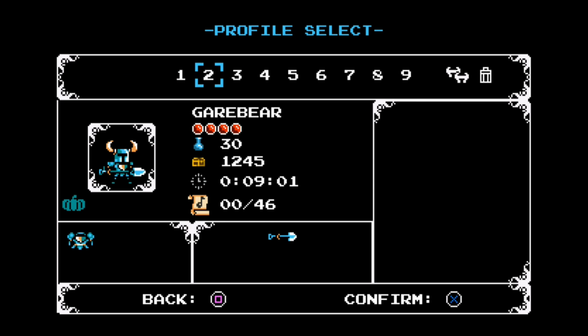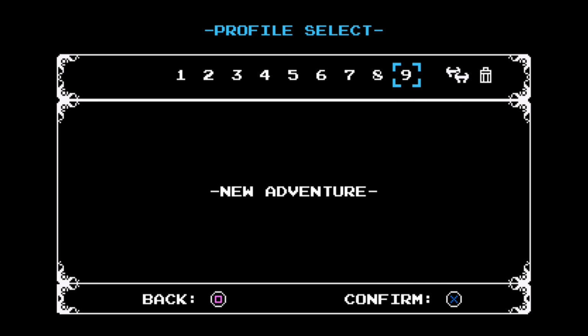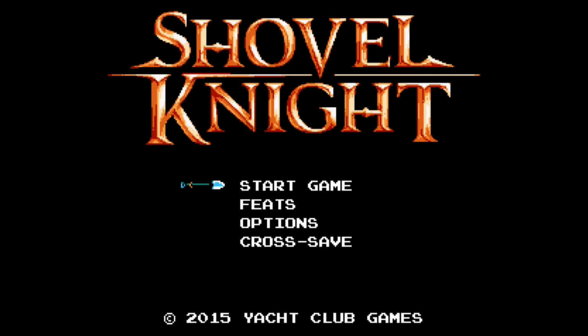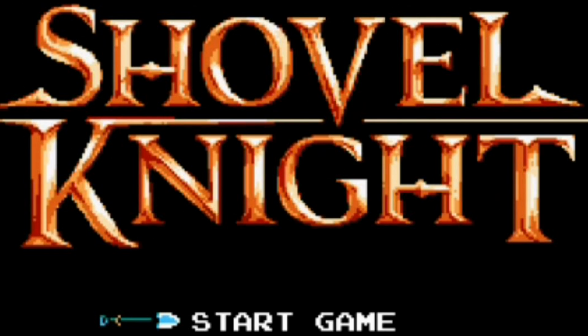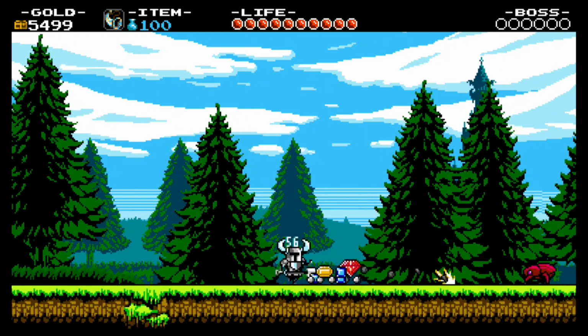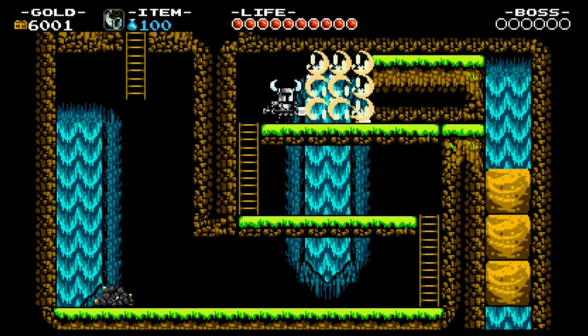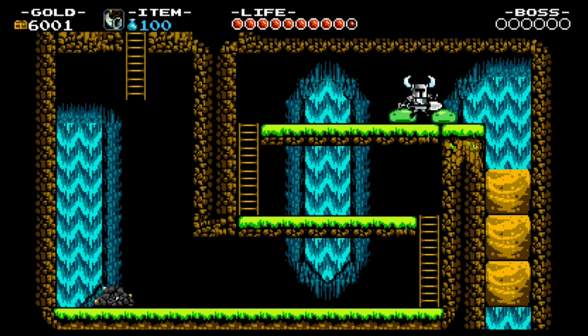Shovel Knight. Do you want to know what the strange thing about Shovel Knight is? There's not a whole lot of armor in it. It's funny because, well, the game is called Shovel Knight. You know, as in knight in shining armor? Despite that, however, there's a few things that you can do to the armor via cheats.